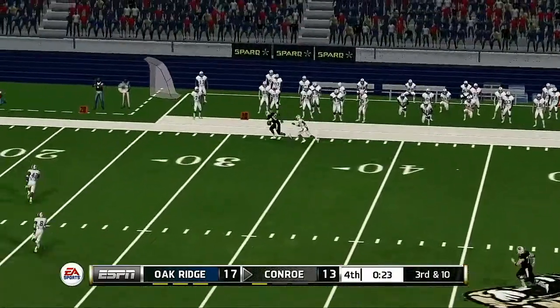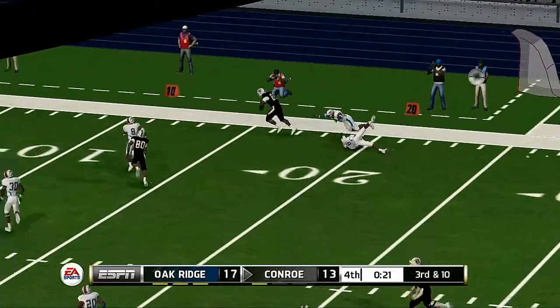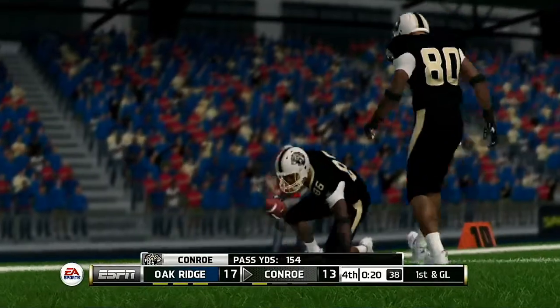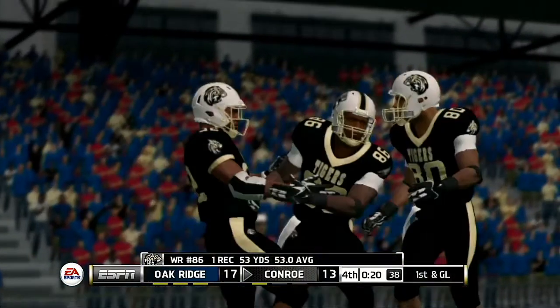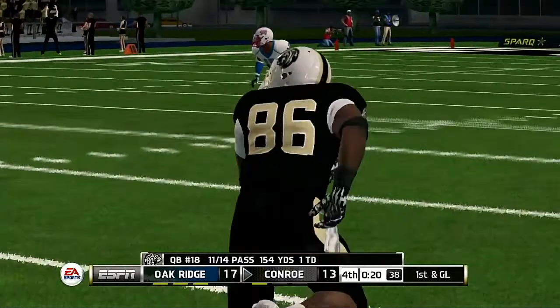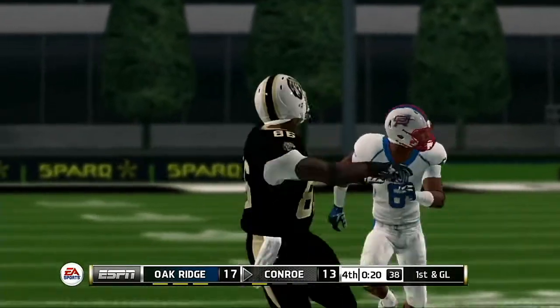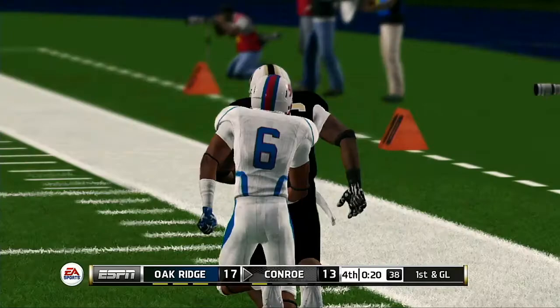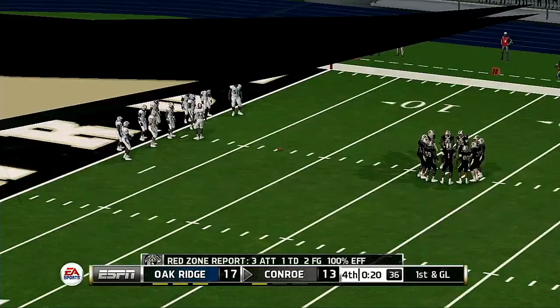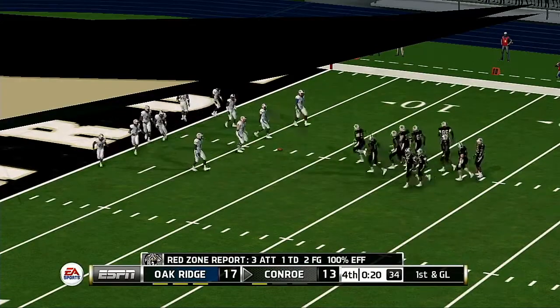Gets it out in a hurry. Inside the 30. And he's got the freshman. What a play. Knocked out of bounds, and that's going to be first and goal. Well, this is it. They've got all four downs to get in the end zone.